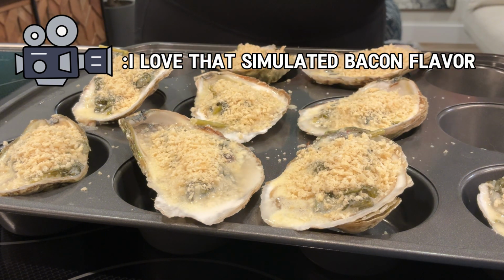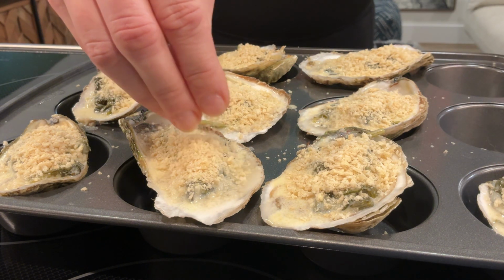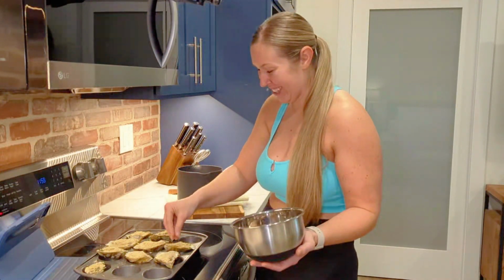That simulated bacon. Simulated bacon flavor in a different dimension, a different timeline, all that. Just as popular in the real world.